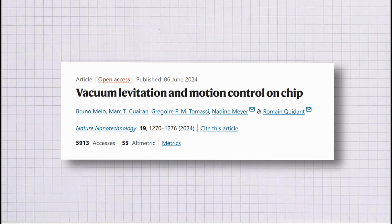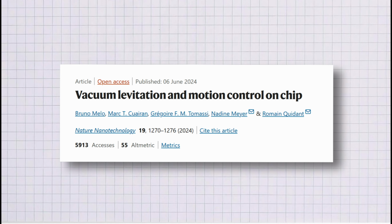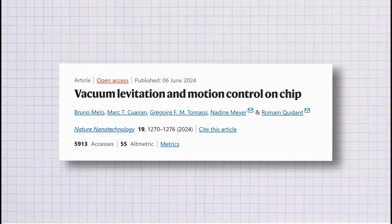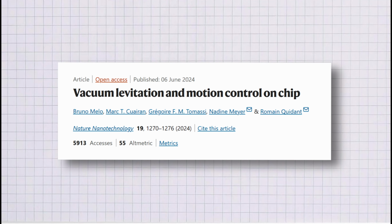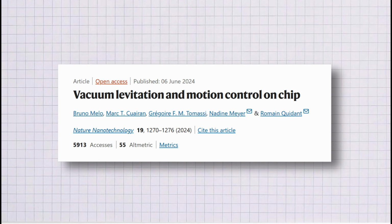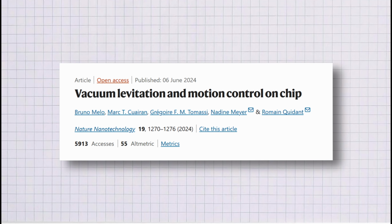It's wild. It's incredible. It's not sci-fi, though. This is real physics. Hardcore physics happening right now, and we're diving into it all today. We've got the paper from Nature Nanotechnology, and they did not skimp on the visuals and data this time. There's a lot to unpack.